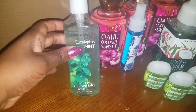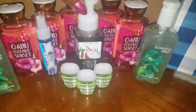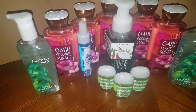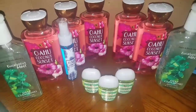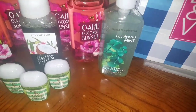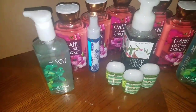Y'all, this smells so freaking good. There's a eucalyptus mint. So I picked up two of them, and then I picked up this coconut eucalyptus. It's okay, but I wish I would have picked up one of these instead of that. But the only reason I picked up this one is because I wanted to show you guys, I believe in more bang for your buck. This is 8.75 fluid ounces, and these are 8 fluid ounces. I always say you get more bang for your buck, but if you like this better, go ahead and get the 8 fluid ounces.